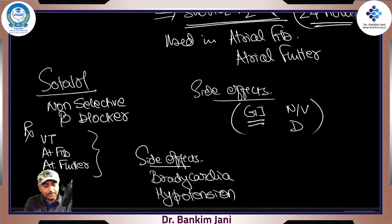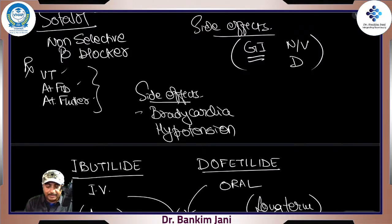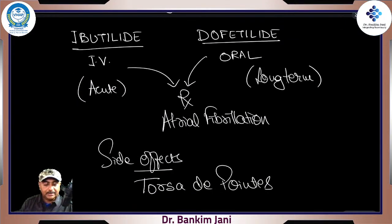And then comes sotalol. Sotalol is a non-selective beta blocker. Remember, it is non-selective, so in ventricular tachycardia, atrial fibrillation, and flutter, it would be affecting everywhere. Side effects would be bradycardia and hypotension, because it is affecting not only beta 1 but beta 2 also. Beta 2 means it is affecting the lungs and the blood vessels, and that is leading to hypotension.